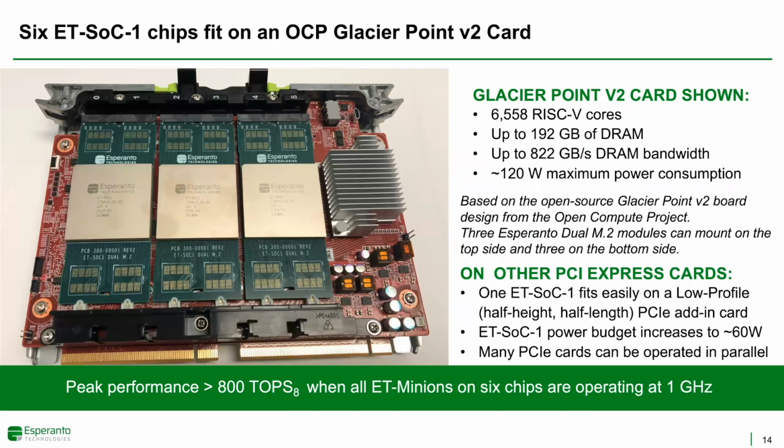Here's a picture of how the 6 Esperanto chips could fit on an Open Compute Project Glacier Point version 2 card. Each Esperanto chip is mounted on an OCP-compliant dual M.2 module that also contains DRAM, flash memory, power supplies, and other circuitry. Peak performance for this one card would be over 800 teraops of int8 when all the ET minions are operating at 1 gigahertz.